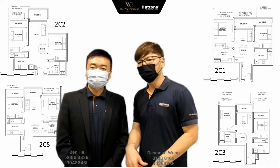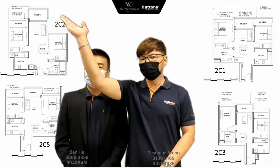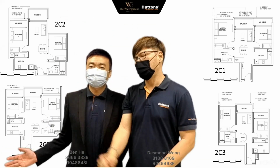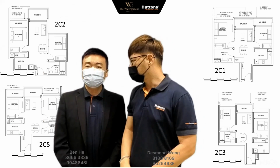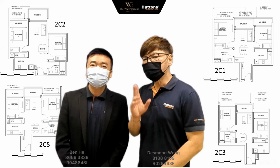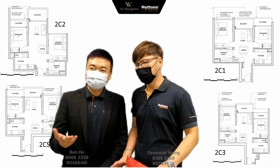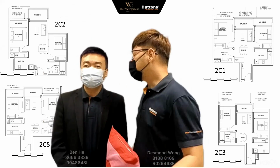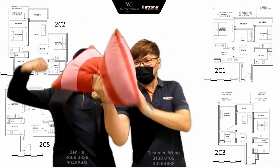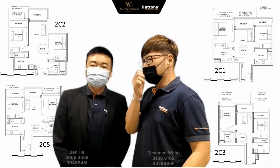We have 2C1, 2C3, 2C2, 2C5. So this is not important. You know why? Because all the layouts are fantastic. So what's the difference and similarity? Let me share with you the similarity first. All my C series come with a dumbbell layout. Now that's the similarity.